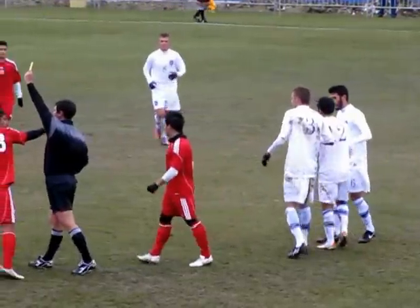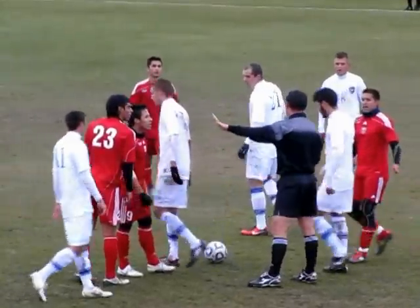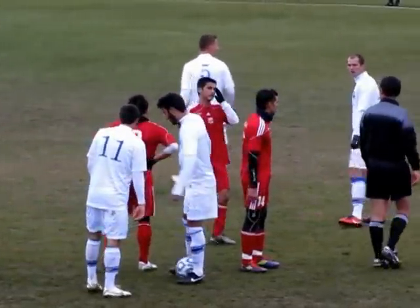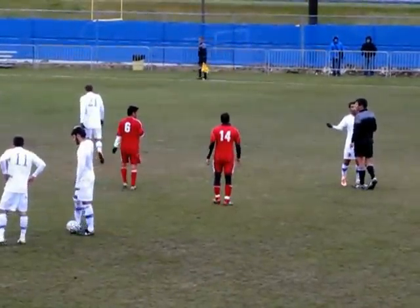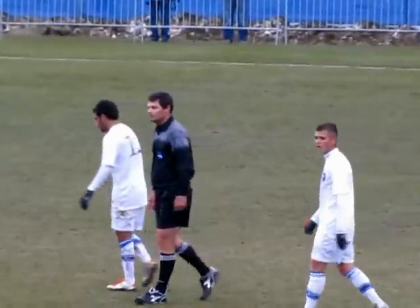Oh, that was a tough one. I mean, the Incarnate Word player is going to go ahead and get the yellow card, but that was a tough tackle. Yeah, well, that number 14 is going to have to be careful too, because he pointed his finger right in the referee's face. You're not allowed to do that, or at least that's not advised. Down is Kling, the captain.